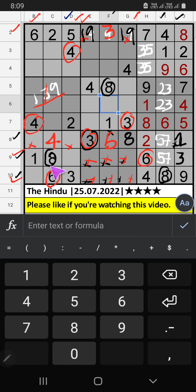Column D, 8th row, we have 2. So 2 can't come in these cells. Then 2 is confirmed here. Column D, we have 5. So 5 can't come in these cells. Then 5 is confirmed here. Since 5 is here, 5 can't come in the cell. 5 is confirmed here. Then 7 is here. 8th row, only one number is remaining, 9. 9 is confirmed here.